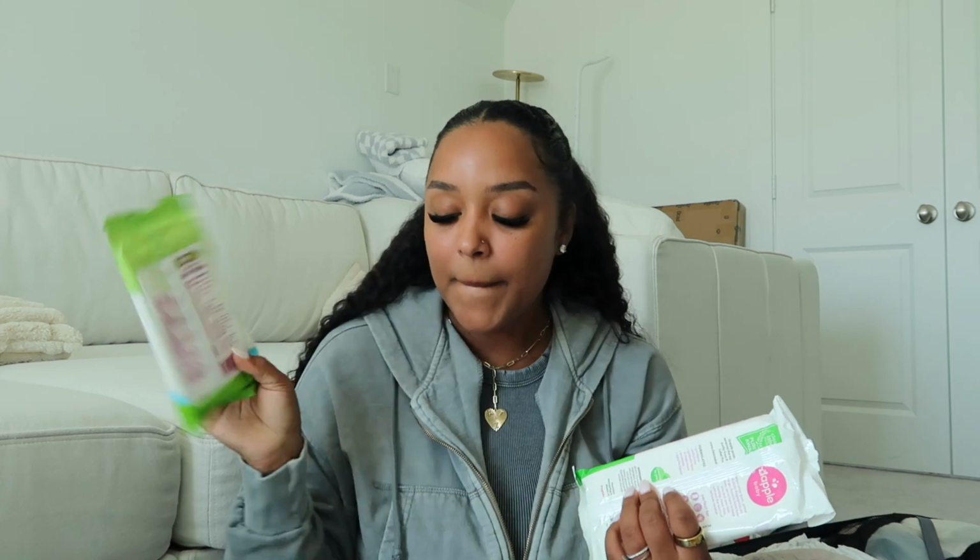Then we have our Boogie hand wipes. These are to wipe down Zaire's little paws, because your baby will be touching everything. So I use this to wipe down his face. I use this to wipe down his hands, just to keep him super clean from to and from and all the things that your toddler baby's gonna be getting into. These Boogie wipes are everything. I swear by them.